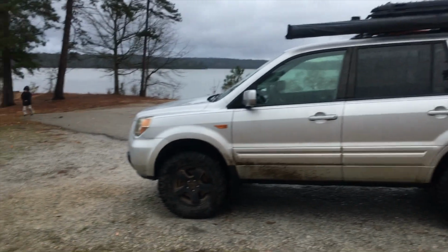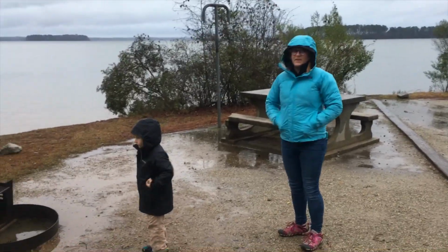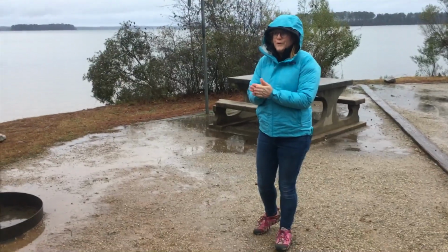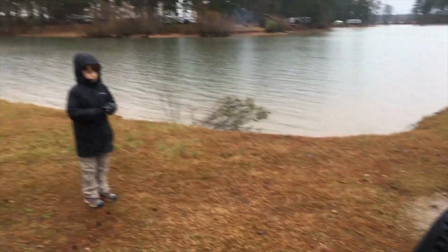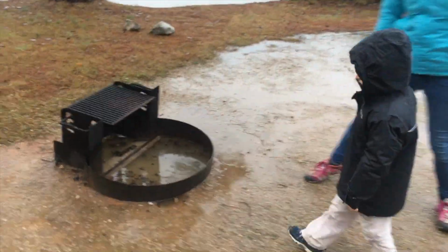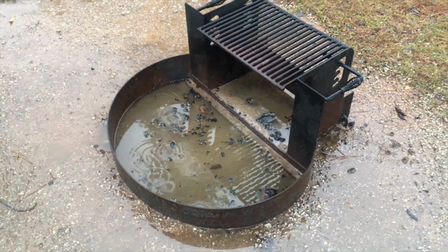Alright, so we found our awesome camping spot, as you guys know. It's right here on the peninsula. I picked it out from Google Maps, and it's supposed to be 30 degrees tonight, a little bit rainy today, sunny the rest of the weekend. We brought some firewood. We're really excited about having a fire, right guys? But oh my god, back up, don't get your shoes wet, remember? But our fire pit is full of water.